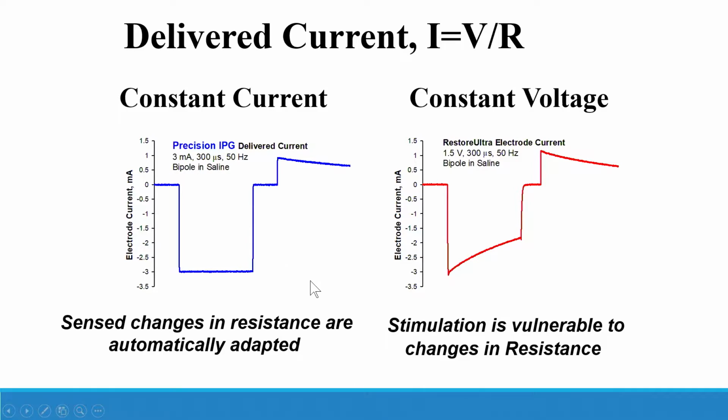In the early 2000s, the concept of constant current and constant voltage came. And as you know, the amplitude is a result of the voltage over the resistance. With the constant current concept, any changes in the resistance are adjusted automatically to maintain that the same dose of stimulation reaches the target. While in constant voltage, you have a head power that stimulates, but based on the resistance, the amount of stimulation reaching the target is vulnerable to the degree of resistance in between. So in theory, constant current is better. So people tried to study the differences between constant current and constant voltage.